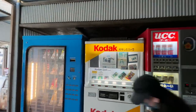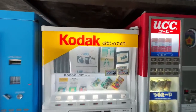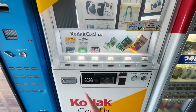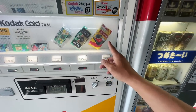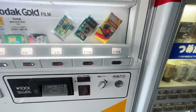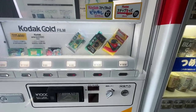Now this is the one me and Scotty were freaking out about. Like, what's the deal with a camera vending machine? They still have it. You can't buy any of the rolls of film. They're all sold out. Except for this one? What? It's a Kodak Snap Kids. What? It's 1,800 yen, or about $14 for that?